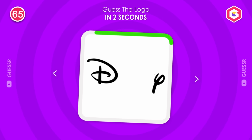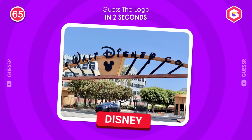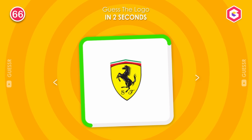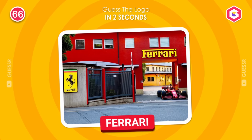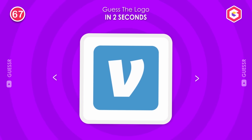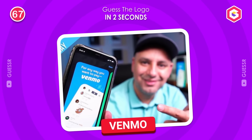Guess the logo. Disney. Do you recognize this logo? Ferrari. Can you name the brand from this logo? Venmo.